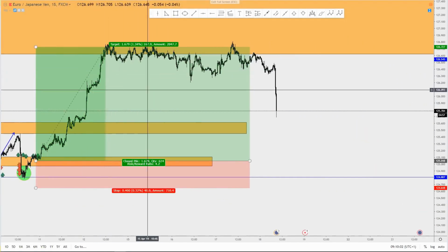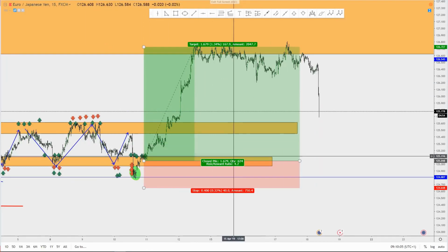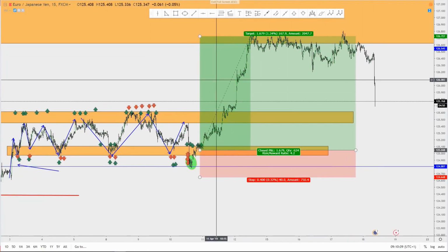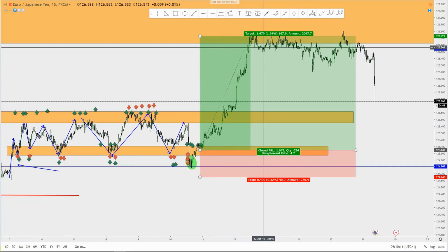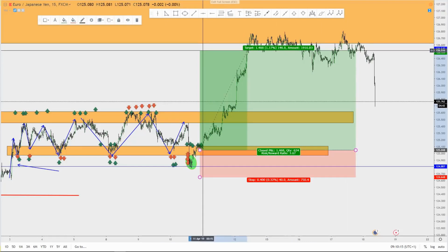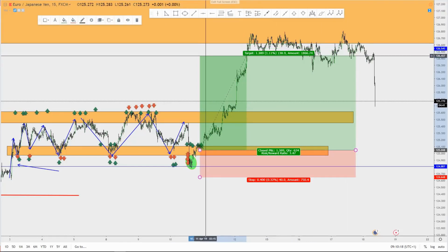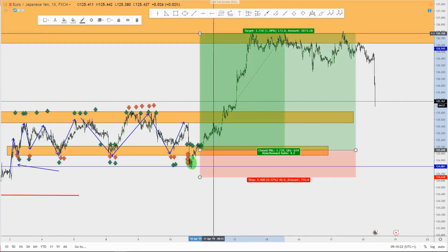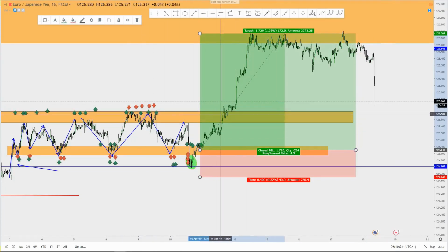And even on a conservative entry, you're at a 4.2 to 1. So it's 168 points, give or take. If you didn't get out there and you waited on a higher time frame, yeah, maybe you took 3.5. Maybe you're still in it. Maybe you took a position off here.